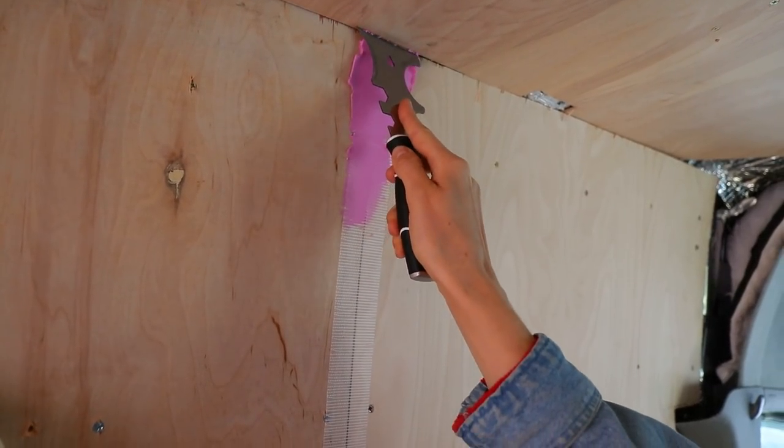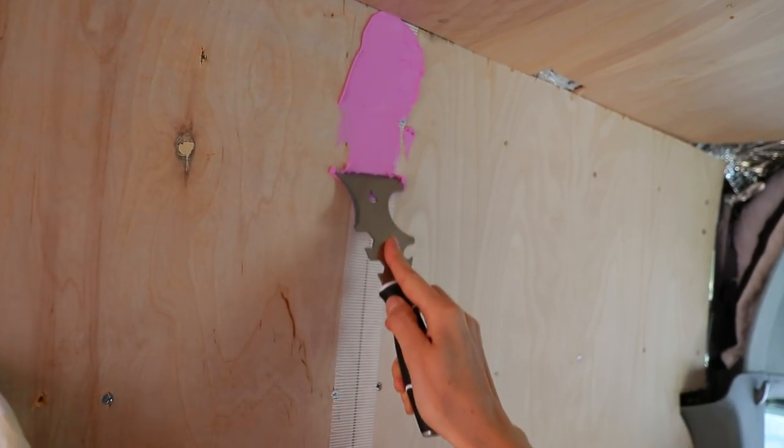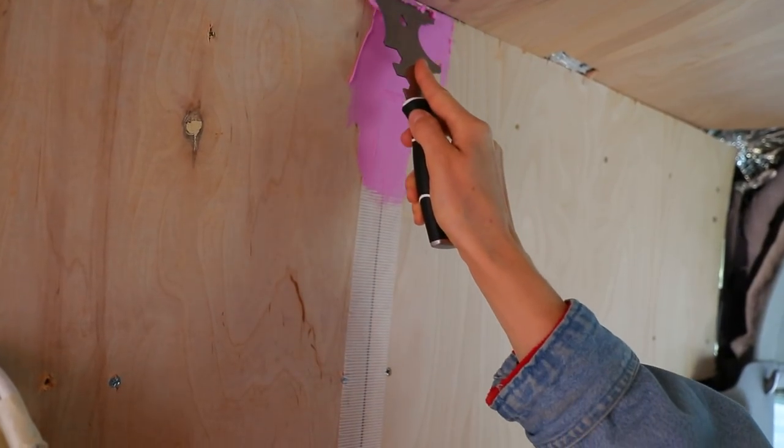She's pink. How cute. Well, when she dries, she turns white. That's why you know that. Nice. Well done. Thank you. That's why I trust you with the spackle.